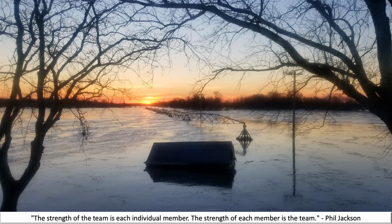But you can see the beauty in that, and we know, great quote, the strength of the team is each individual member, but the strength of each member is the team. And this work could not have been done without a tremendously effective, passionate team of workers. And I just appreciate each of the people that I got to work with on this project.